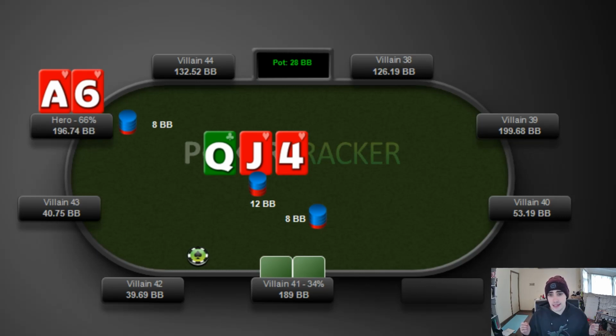The reason for this is we do have showdown value with our ace high. And I actually do think the cutoff has a pretty strong range of hands here, being that they're a tight aggressive opponent betting into three people on the flop. I just don't think I'm going to get many folds with a check raise. I call. Heads up to the turn.